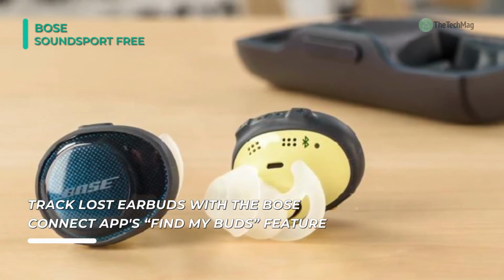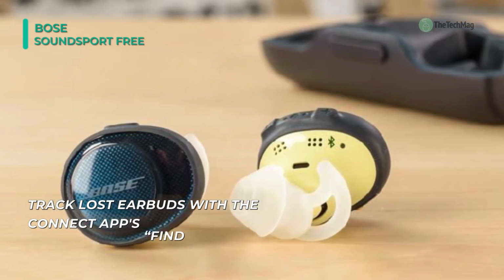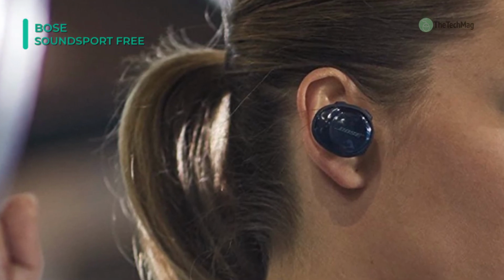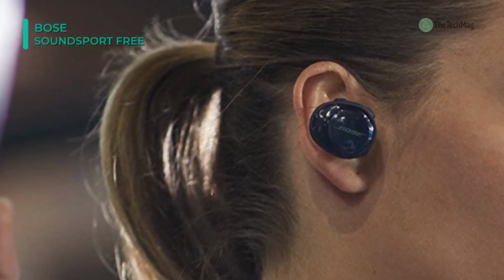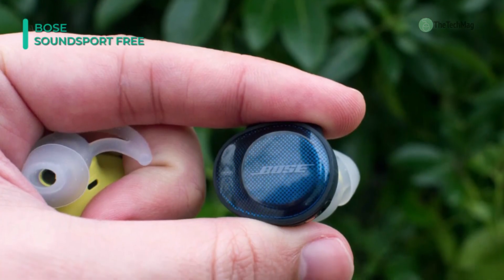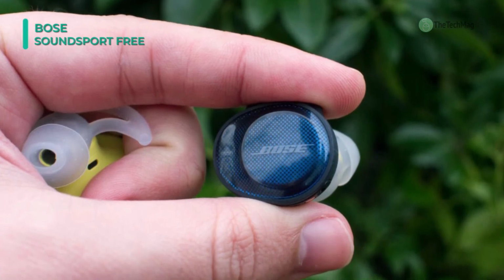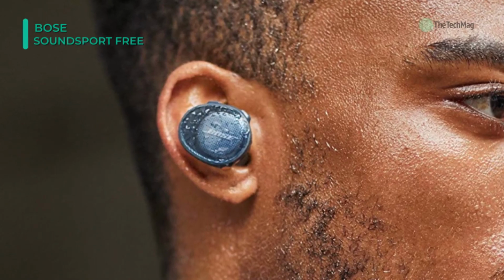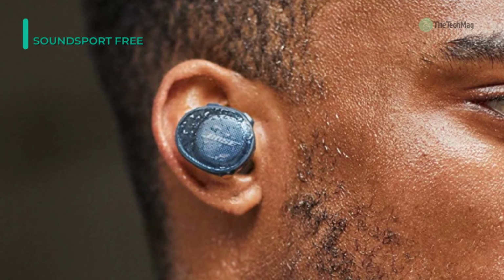In addition to music, the SoundSport Free Headphones also provide a built-in mic that enables you to make hands-free calls from your smart device. Because there are no wires, playback and volume controls are conveniently located straight on the earbuds. The headphones are rated IPX4 to be both sweat and water resistant, so you can operate in rain or shine. Their lithium-ion battery is rechargeable through the included charging case and will give up to 5 hours of music or talk time.